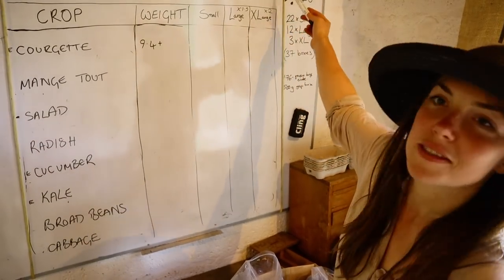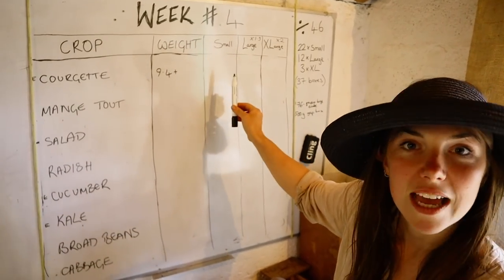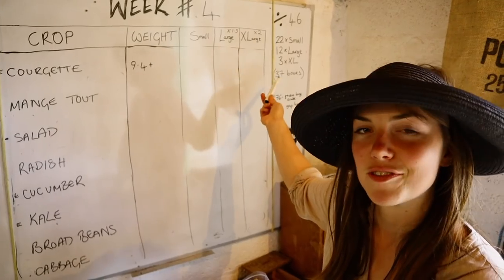We divide the total weight by 46. That's why there's a big symbol here to remind us. That will give us the small share. Then we multiply it by 1.5 to give us the large share, and multiply the small share by 2 to give us the extra large share.